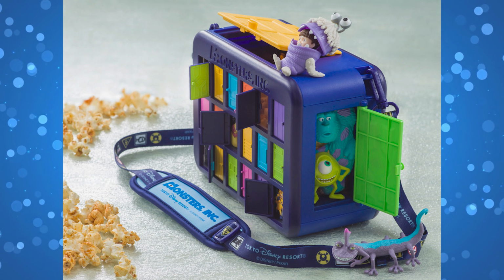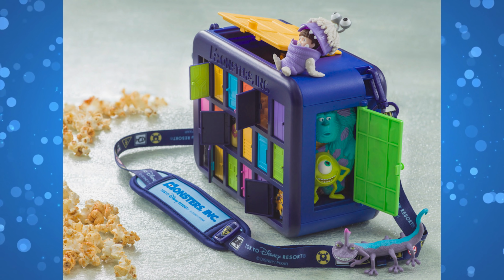Tokyo Disneyland has been on top of its popcorn bucket game this year and really every year ever, bringing us incredible buckets themed to It's a Small World, the Duffy and Friends shop, Aunt Peg's Village store. There's been some great ones, but the latest addition is this new Monsters, Inc. themed bucket coming November 1st.